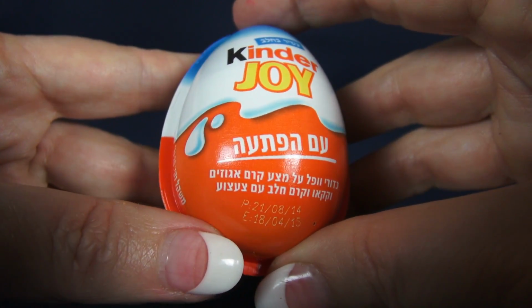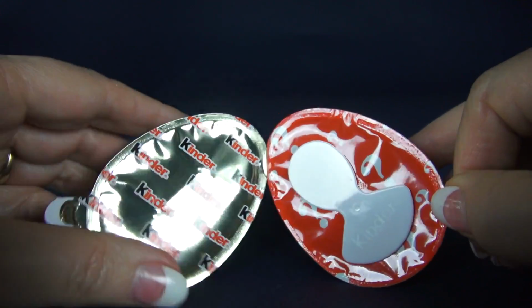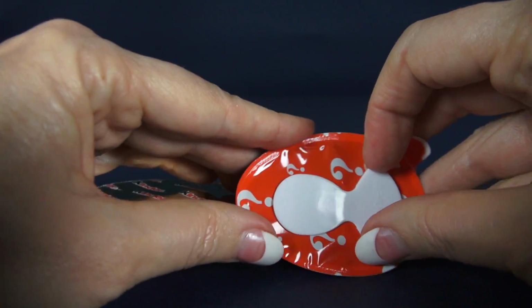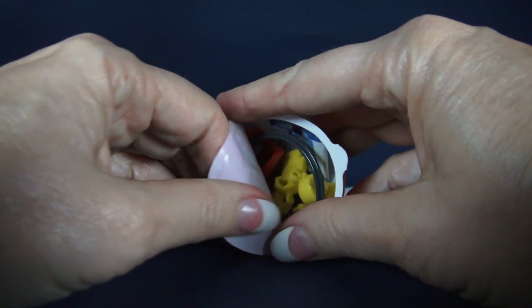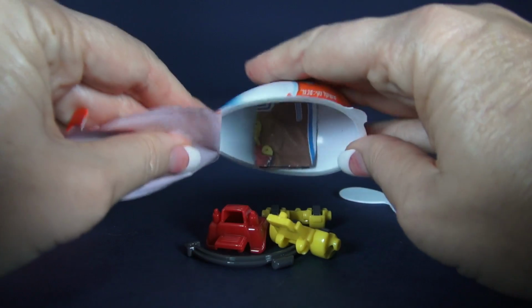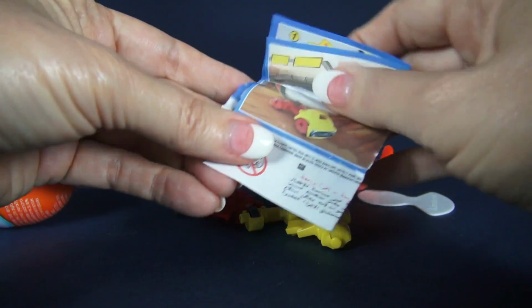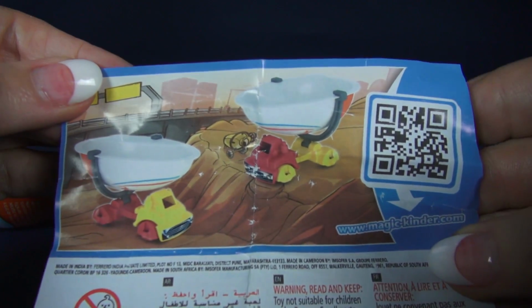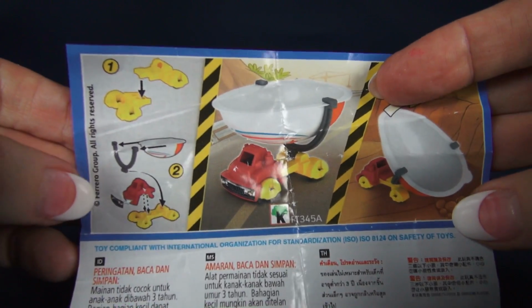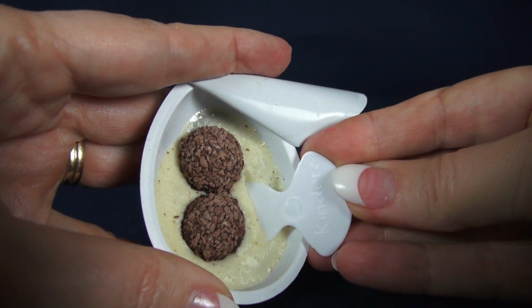Time for Kinder Joy. Let's see what's on this side. This is the side with the toy. Oh, it's a truck. And this shows us how to put it together. And on this side's the candy, and the white piece here is the spoon.